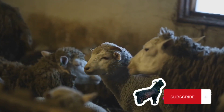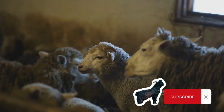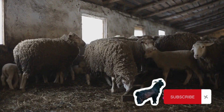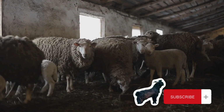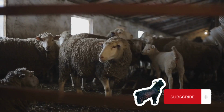It's usually caused by bacteria or parasites, and it can be fatal if not treated promptly. Farmers can prevent scours by ensuring their flock has a balanced diet and clean drinking water, and by isolating any sick animals immediately. If an animal does get scours, it's crucial to treat it with the right medication and to keep it hydrated. Another common disease in young sheep is pneumonia.